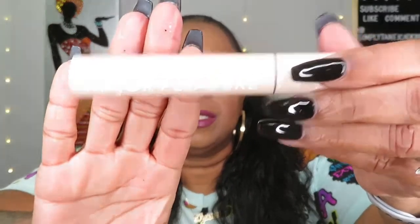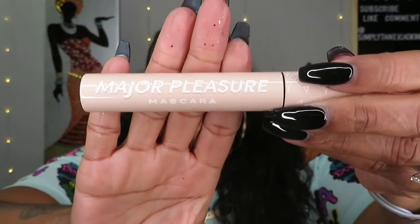And then the last thing in here is this, what is this, Nabla mascara. I'm not going to open this because I just opened a brand new mascara, but here it is. I don't like to have more than one open at a time, unless it's one for the top lashes and one for the bottom, then I'll have two. But usually I try to use the same for both. But yeah, and that's it.